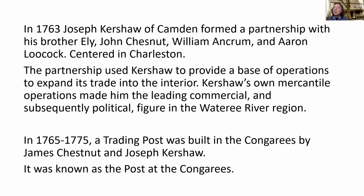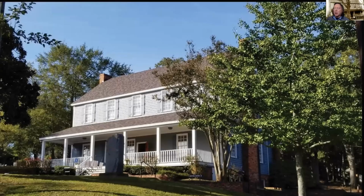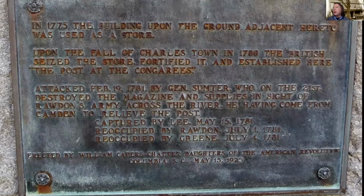It was known as the post at the Congarees. This is a drawing from about 1850, so this is well after the Revolutionary War. The building would have been called the Cayce House, or it became known as that. And today we have a replica of that, which is the Cayce Historical Museum. And that large stone marker in the front actually came from the site of the original building, and on it has some good information.